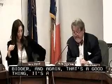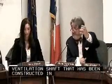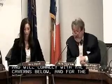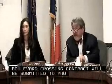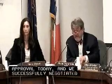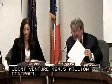At the site of the future Long Island Rail Road concourse below Grand Central, the ventilation shaft has been constructed in Madison Yards and will connect with the caverns below. For the moment, that will be used as a temporary elevator location, so we can transport workers up and down. And last but not least, the Norton Boulevard crossing contract will be submitted to you for your approval today, and we successfully negotiated with the joint venture an $84.5 million contract. With that, I think I'm done.